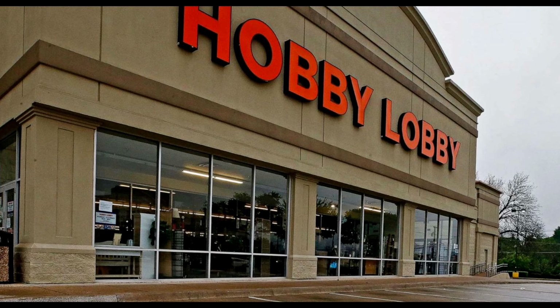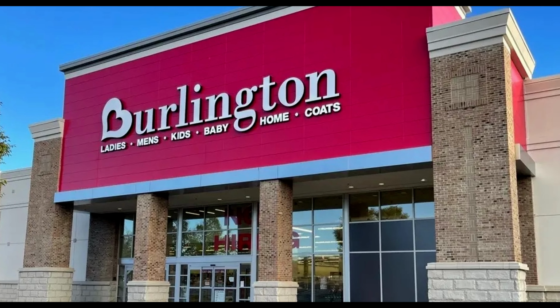Oh my gosh, there's so much coming into this area. We're just literally 20 minutes away from Posner Park, where you're gonna have your big shopping like BJ's, Target. You're gonna have, what else is over there? Like Hobby Lobby and Burlington, Ross, right?